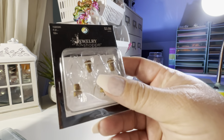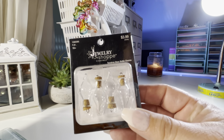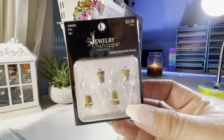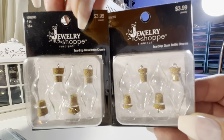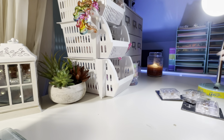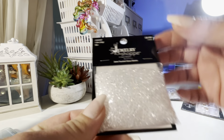From the jewelry shop last week, these were 50% off. I actually bought two of the teardrop glass bottles. Oh, I didn't pull the other one. Yeah, I did right here. So I need four in a pack. So I bought two of those. And then I bought the pink and purple. I also bought the tiny glass stones.